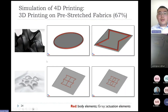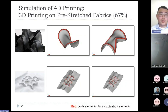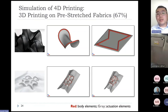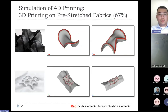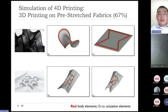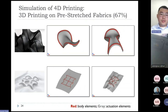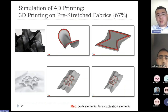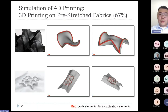And also here, I would like to highlight, we also test the performance of our geometry-based simulator with 4D printing. These are some of the preliminary results we recently developed. The idea is to print unstretchable materials onto pre-stretched fabric. We first stretch the fabric by 150% of its initial length. Then we print the unstretchable materials on top of it, and after we release the preloading, it will directly bend back.